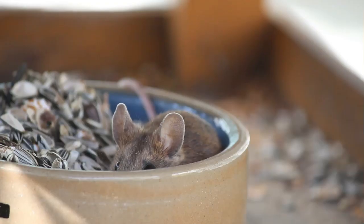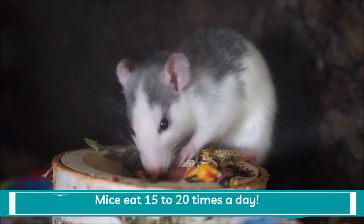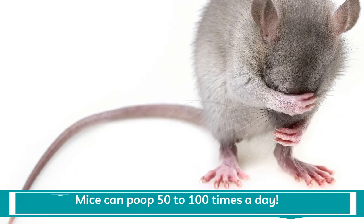And mice eat a lot. They can eat 15 to 20 times a day. They eat all day long. And since they eat so much, they poop a lot. Mice can poop up to 50 times a day. And some mice poop almost 100 times a day. That's a lot of poop.